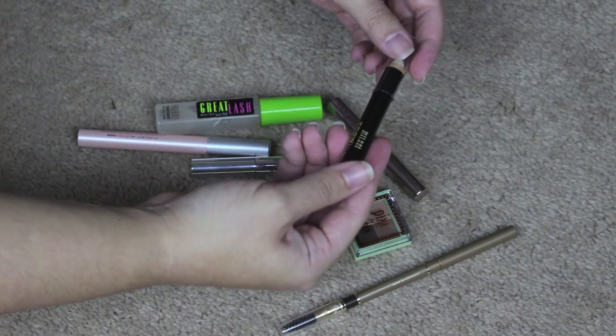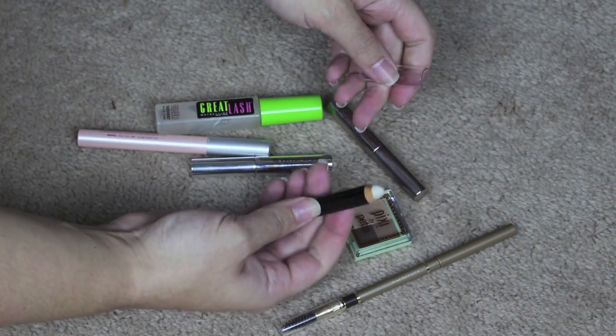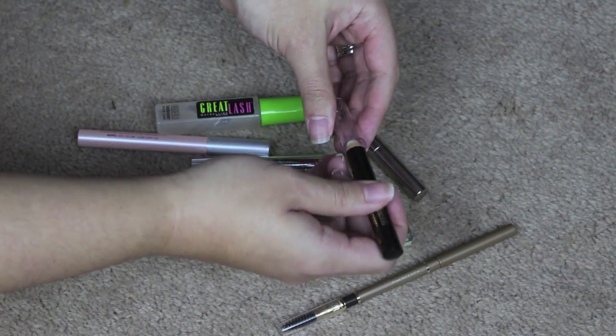Also keeping the Milani Brow Shaping Clear Wax. I really like this to kind of start my brows off with this and then put powder atop of that.